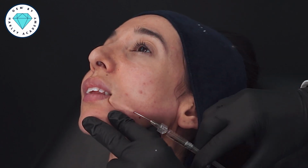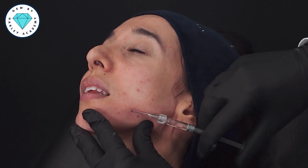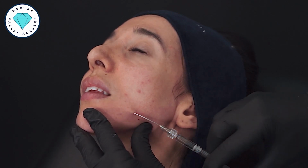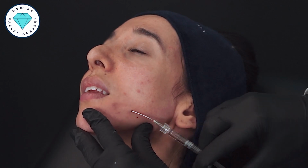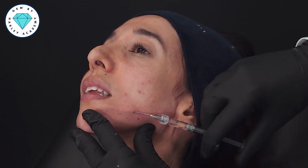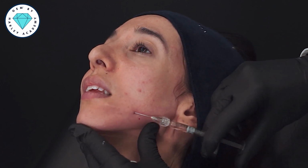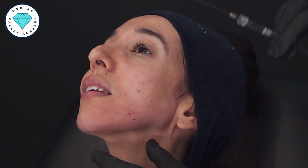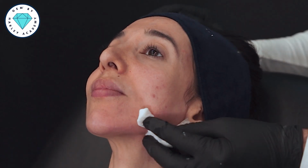And I like to use a relatively soft product here, Revanesse Ultra, because anything stiff will actually be quite difficult to inject into this really narrow compartment, which is just subdermally with a cannula. So this has been 0.6 mils injected. And with that, I am done. That's what I wanted to do with the chin.